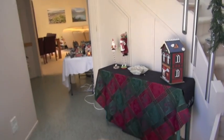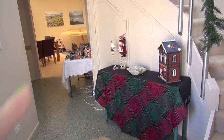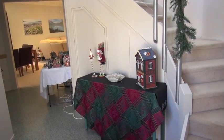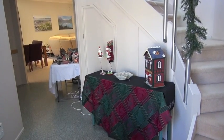So when you walk into the house, I've just got a little table set up there this year. So our Christmas village, which you can see, gets bigger and bigger, so we keep having to find a new home for it. So that's my table, it's usually in that position. I've just put a few things on that because I do have all my candles and bits and pieces, vases and stuff under the stairs, so I still need to be able to access that.